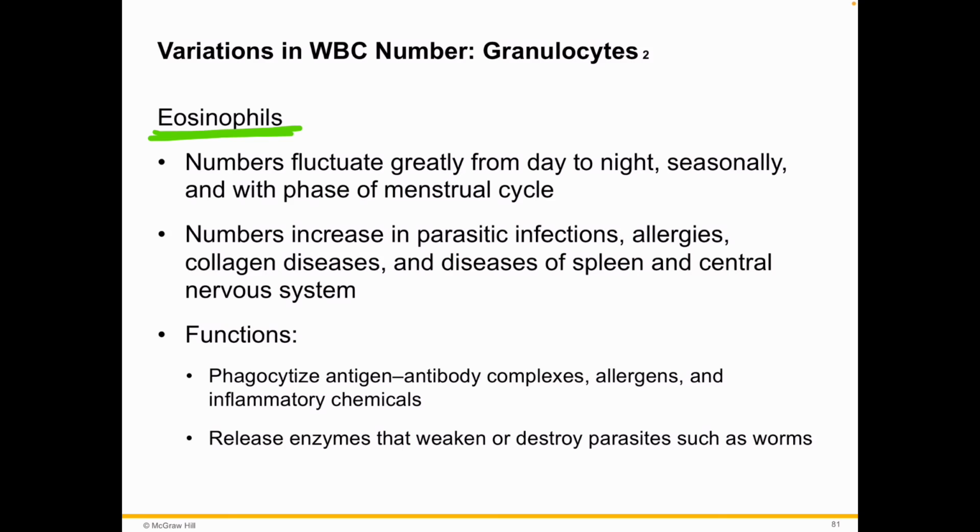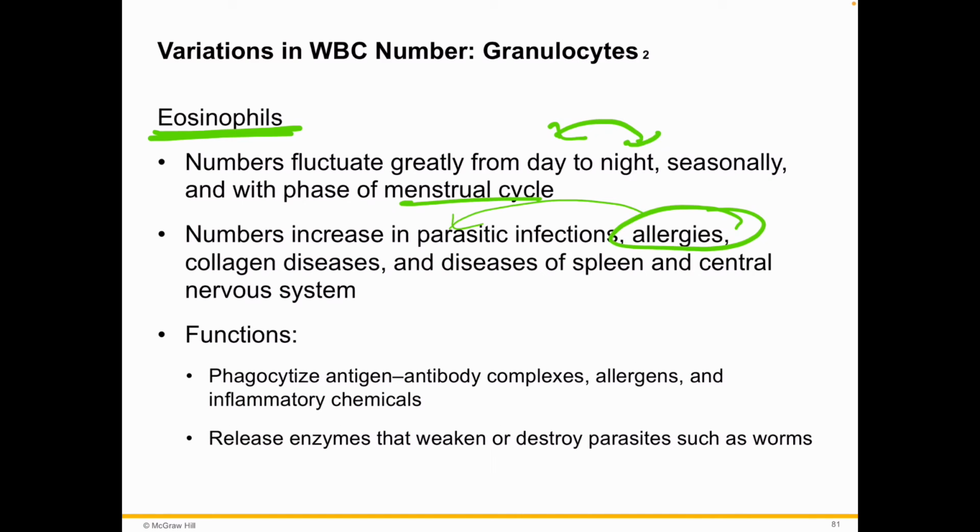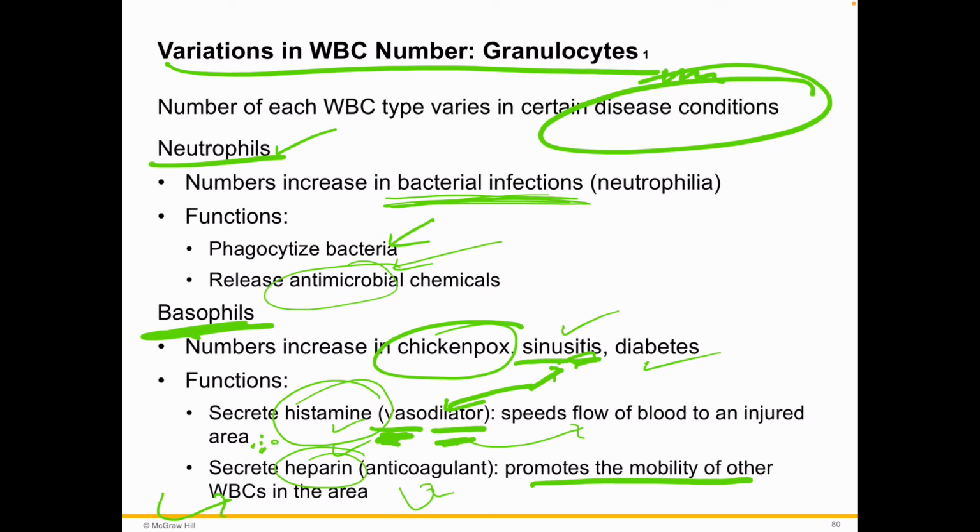Eosinophils are kind of different. They're cyclical, so depending on if it's daytime, if it's nighttime, it turns out sometimes it has to do with menses. We're finding that they have a lot to do with things like allergies and asthma, and it might be because of their role in reducing parasitic infections. So, like humans, have had lots of different infections over time from parasites, and they're thinking basophils also are in there with eosinophils with this one.